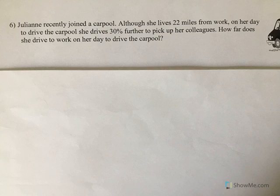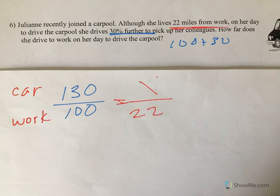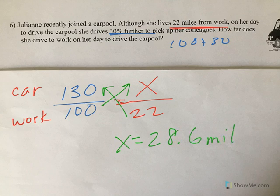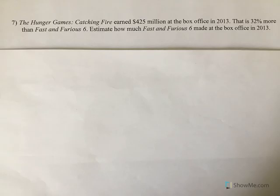Julianne recently joined a carpool. Although she lives 22 miles from work, on her day to drive the carpool, she drives 30% further to pick up colleagues. How far does she drive to work on her day to drive the carpool? 30% further, that's more, so we're going to add to 100 to get our numerator. This is carpool day, and this is just going to work day. We know that she's 22 miles from work. She drives more when she carpools. So we cross multiply. When she carpools, she drives 28.6 miles. Is that worth it? I don't know. Maybe it depends on how many days she's got to do that.